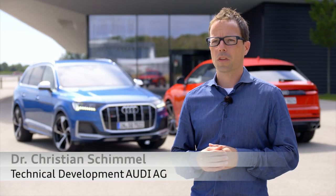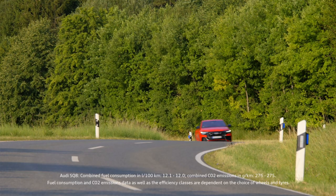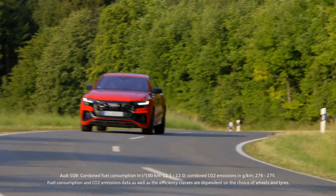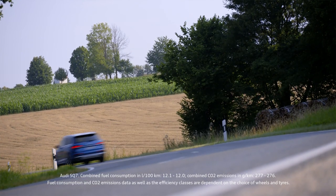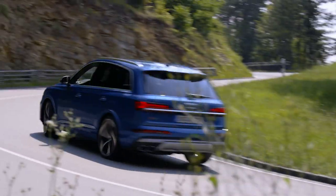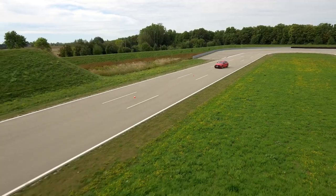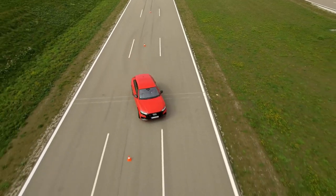Vehicle dynamics were one main point of development with our new SQ models with TFSI engine. As standard, they come with the sports air suspension and the new all-wheel steering system. To increase vehicle dynamics even further, you can add the active anti-roll bar or the Audi quattro sport system. Vehicle dynamics of our new SQ TFSI models is also formed by the active systems.